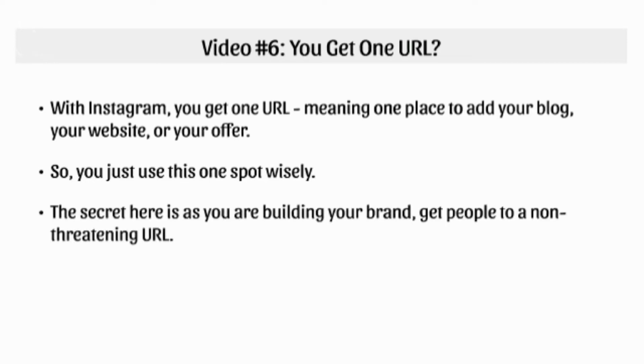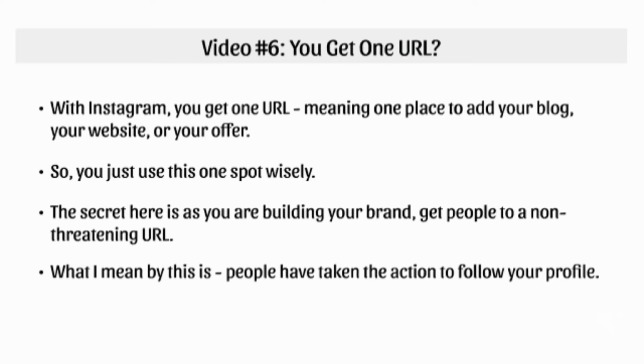Now, the secret here is because you're trying to build your brand and your lifestyle, the ideal place to direct them to is just your website, which could be your WordPress site. And then on your WordPress site, you have your blog, your website, and your offers all on that particular site. Because you're building a brand, because you're building a lifestyle, you still want to brand yourself. You don't usually want to just direct people to a sales page.